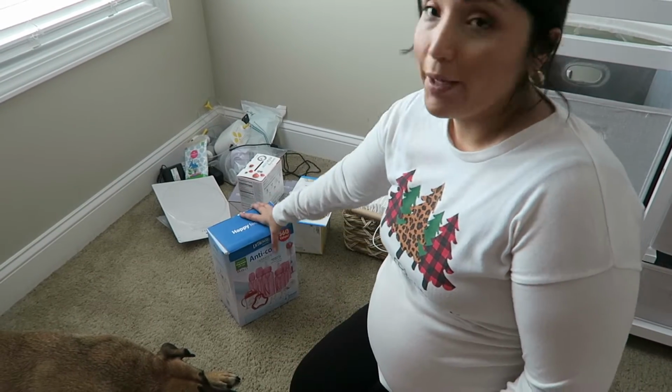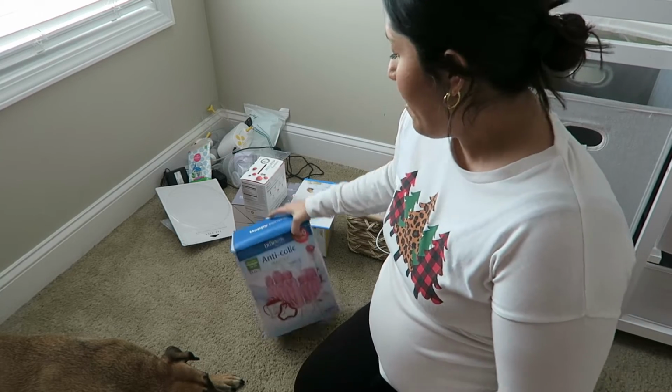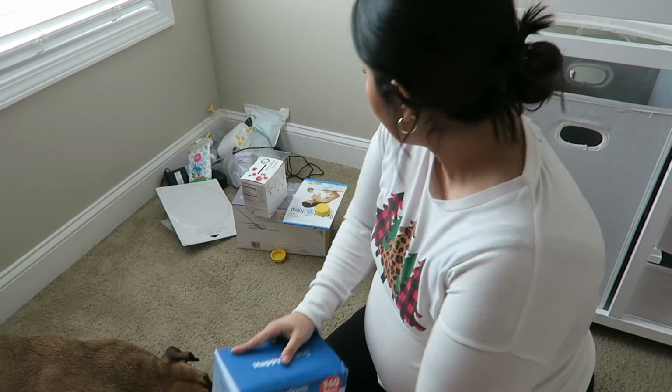All right, so is that a little better? I don't know. I feel like this is not the best angle, but the lighting is just not the best right now. The sun's starting to move.